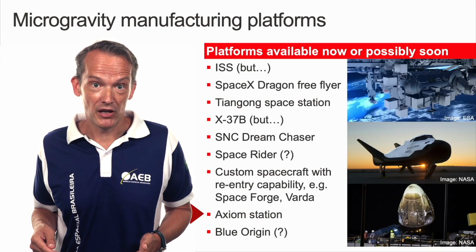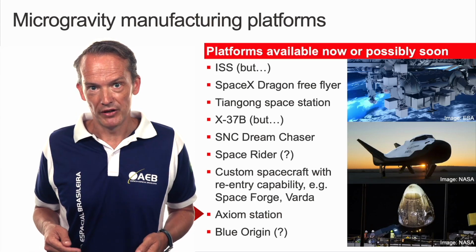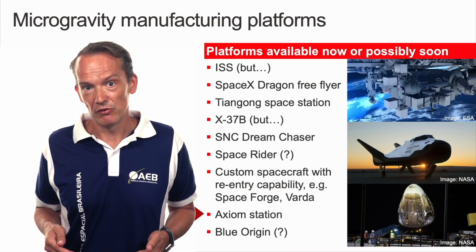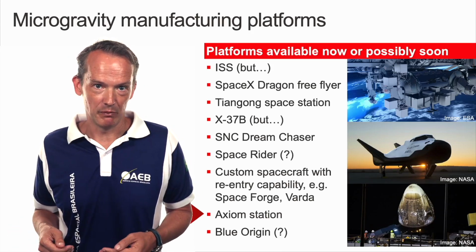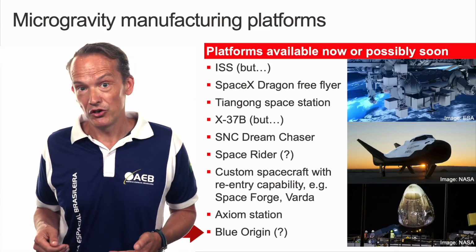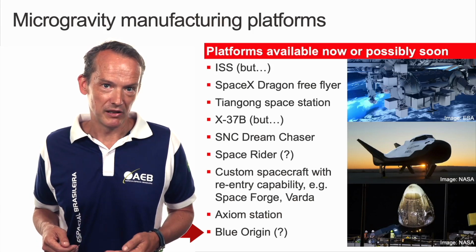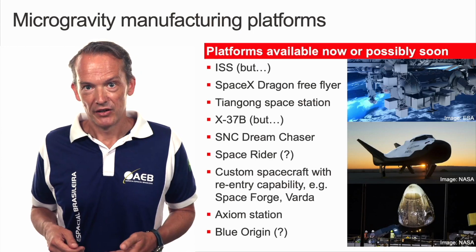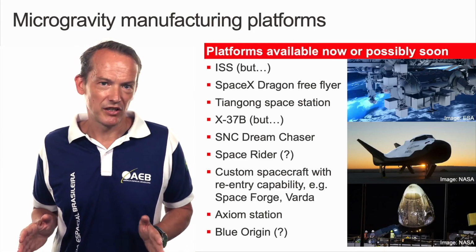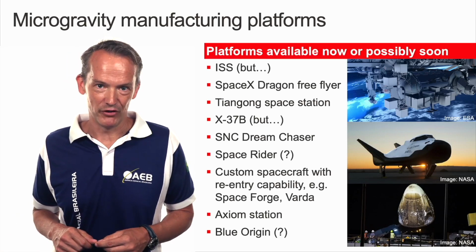Axiom, another American company, is working on building a space station. Initially, they seem to be focused on the tourism use case, but there's no reason why they would not be able to repurpose that for manufacturing at a later point in time. And Blue Origin, Jeff Bezos' space company, is also widely expected to ultimately build space stations, which could again be used for manufacturing. There are some other potential platforms, but I think this gives you a good idea what's currently out there and what might be out there in the near future.